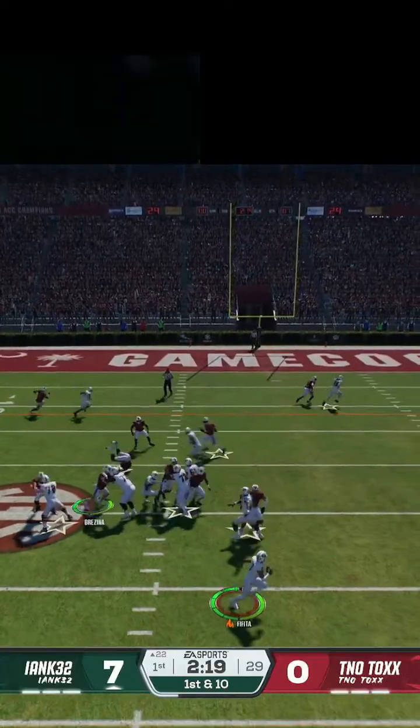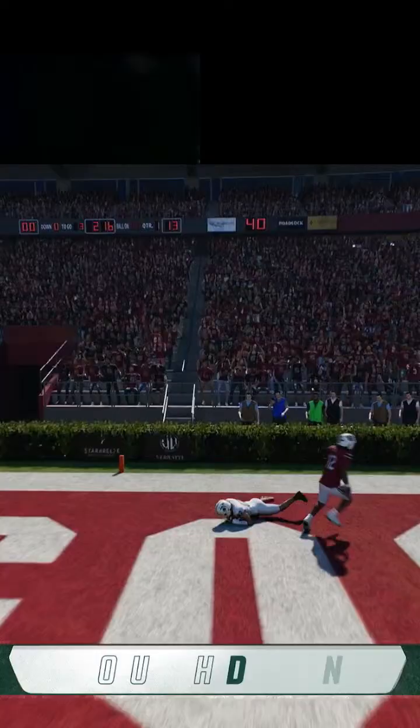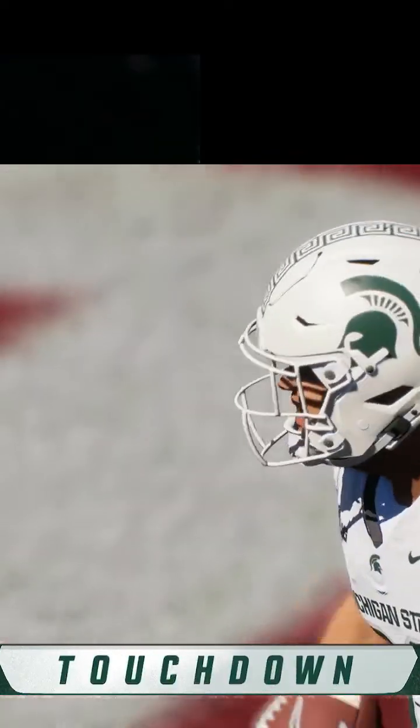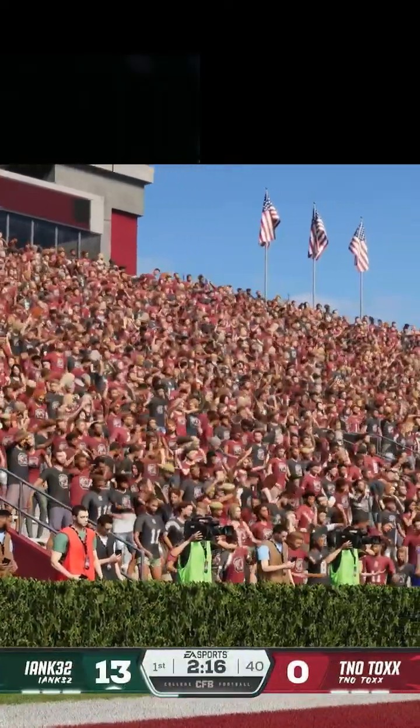Off the play fake on first down. Looking to scramble. Fires toward the end zone. In the end zone, he's got it. Touchdown, Sparty. That is exactly what most offenses will do.